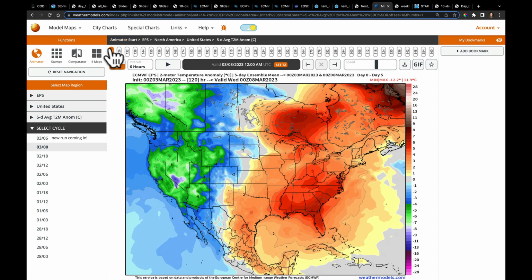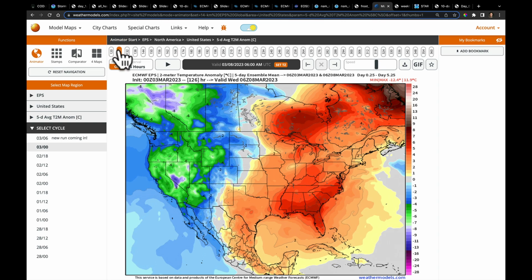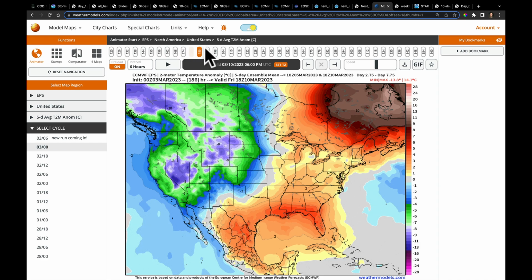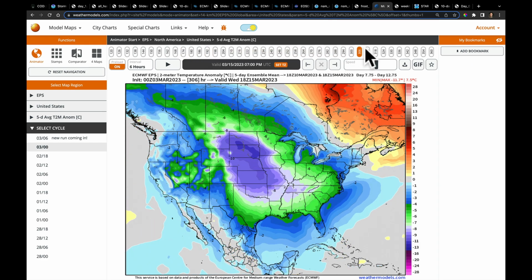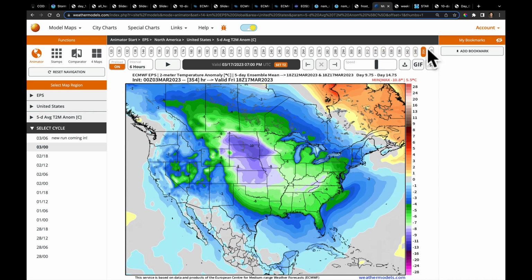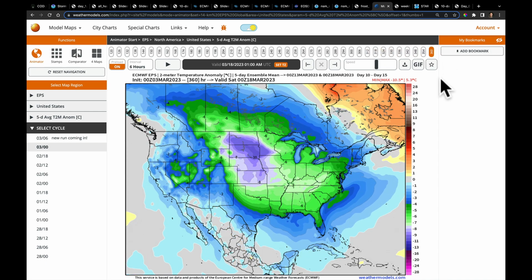So let's go ahead and have a look at those 5-day sliding window of temperature anomalies. And as we play ourselves into the second week of March, toward the middle of March here, we can see that that colder air is getting let out. And maybe a bit more near normal temperatures for the Pacific Northwest as some weak ridging comes in, but that'll displace quite a bit of cold air into the Central Plains, Midwest, down into the Southeast, where we could see temperatures up to 10 to 15 degrees Fahrenheit colder than normal for a stretch of days.